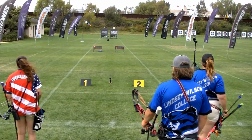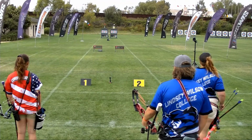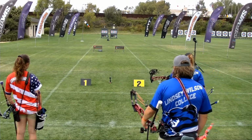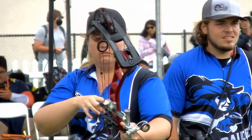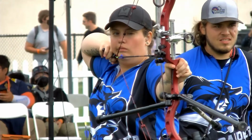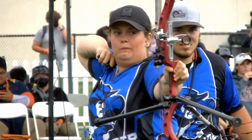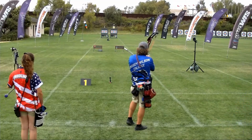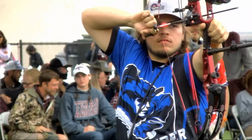Going to need a lot of work here out of Lindsey if they want to catch up. Got to start off putting the pressure on the Cumberlands. Madison stepping up here. Wind's picking up. Puts it to the left there. He's got a great group up and down. Yep. He's got a little bit of left and right spread right now. That's pretty much how the wind's been this entire weekend.